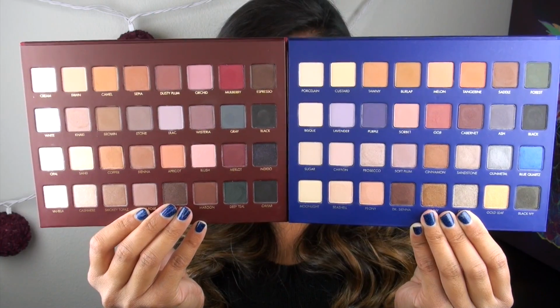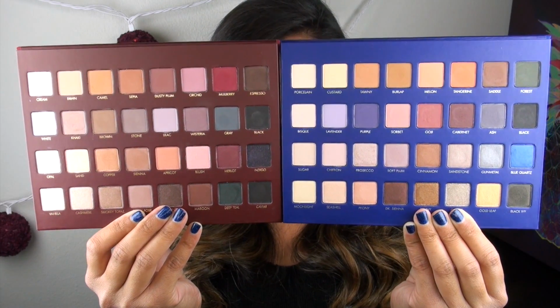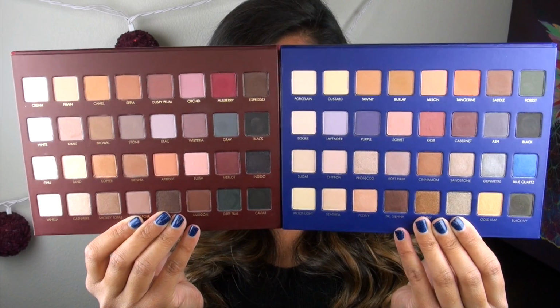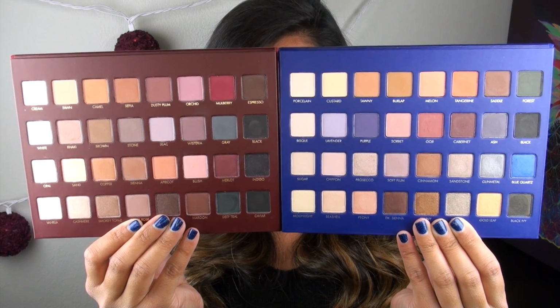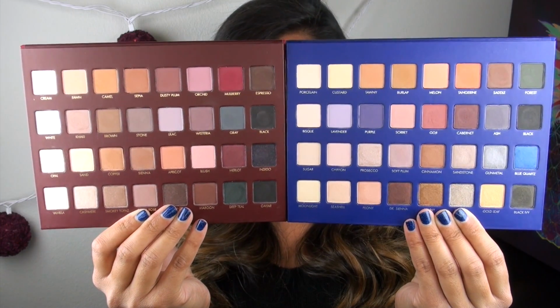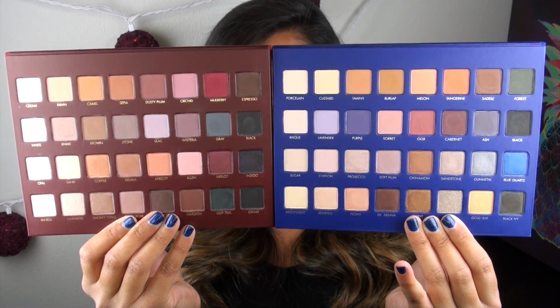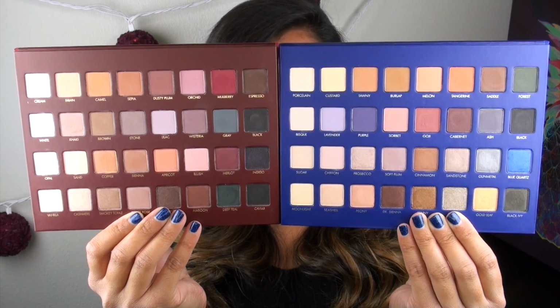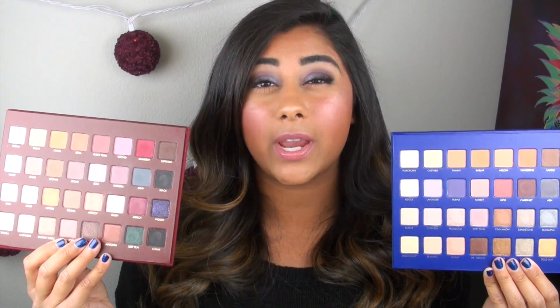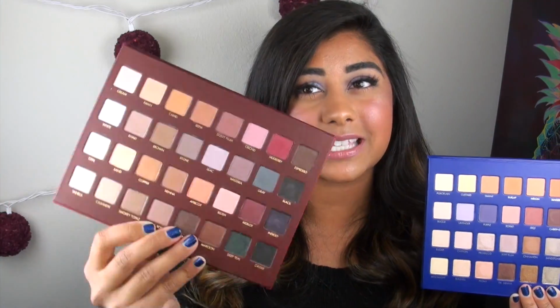I'm gonna go ahead and do a quick side-by-side look at how it compares to the original Mega Pro palette. So here you can see both of those palettes side by side. Over here we have the original Mega Pro, and then over here we have the new Mega Pro 2 palette. The main difference I would have to say between the two palettes is that the Mega Pro 2 definitely has a lot cooler colors.